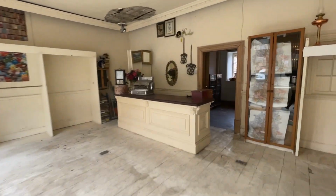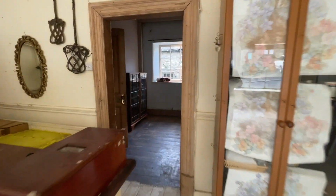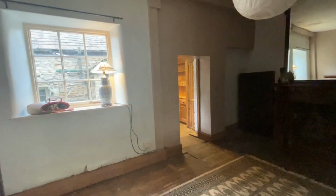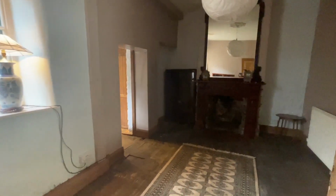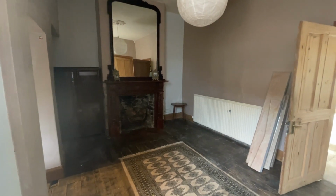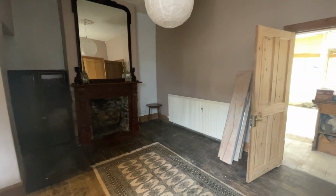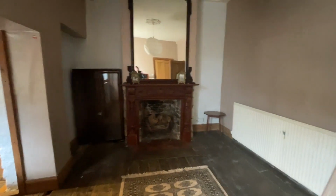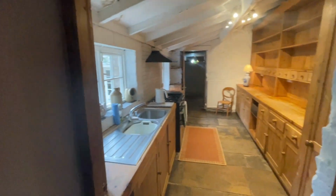So it's not beyond most people. It's got some really beautiful period features. It's got lots to be able to offer somebody who's got the foresight to see what they would want to do to this property, because there's numerous rooms, all of which could be multifunctional to a degree, and you could create something really special in here. So you'll see lots of period fireplaces, really good room dimensions. So that's your first reception room.